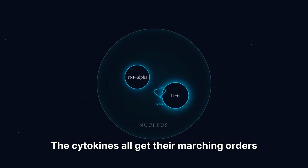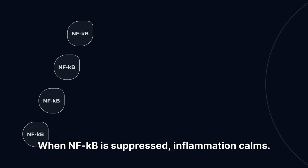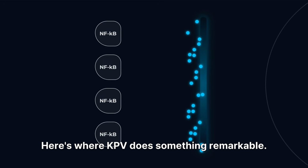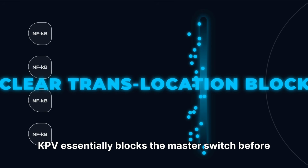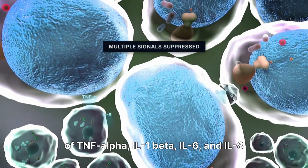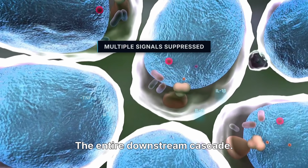The cytokines all get their marching orders from NF-κB. When NF-κB is active, inflammation runs. When NF-κB is suppressed, inflammation calms. Here's where KPV does something remarkable. It enters cells directly, and it interferes with NF-κB nuclear translocation. KPV essentially blocks the master switch before it can flip. The result in cell models: reduced production of TNF-alpha, IL-1 beta, IL-6, and IL-8 simultaneously. Not one inflammatory signal suppressed, the entire downstream cascade.